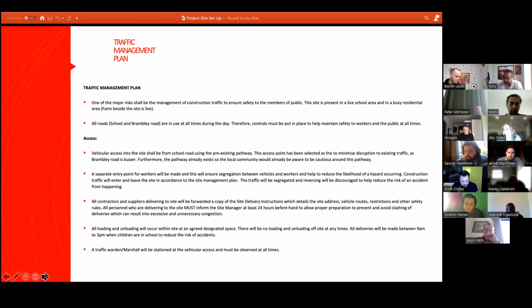All personnel who are delivering to the site must inform the site manager at least 24 hours beforehand to allow proper preparation, and to avoid clashing of deliveries, which can result in excessive and unnecessary congestion on the roads. All loading and unloading will occur within the site at an agreed designated point. There will be no loading and unloading off-site at any time.